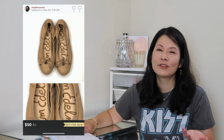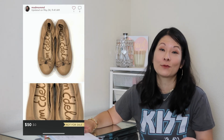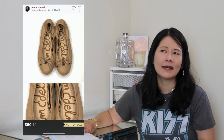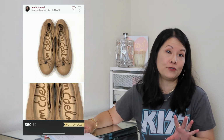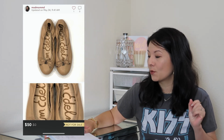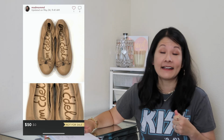I mean, you can see a theme here, a trend. I really love this colorway of shoes. I think it's just perfect and very, very versatile, especially for these warmer months. I think it's really nice to lighten up your shoes instead of just wearing black, for instance. So these flats were in a size 6, and again, I got them from ThredUp.